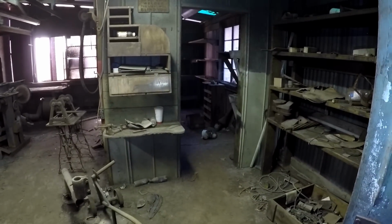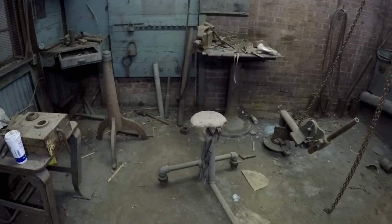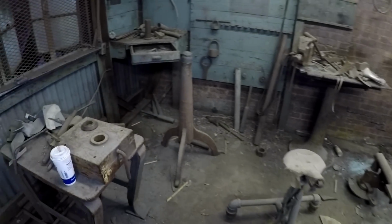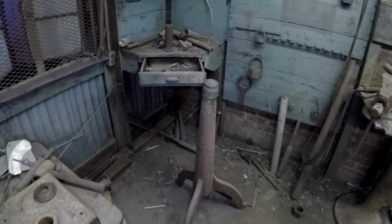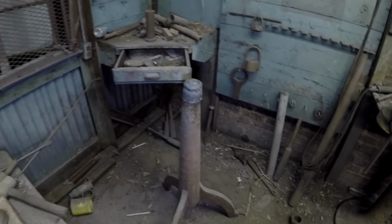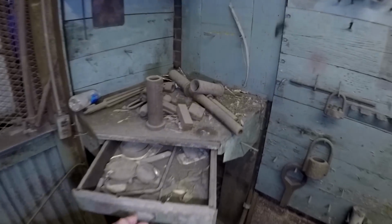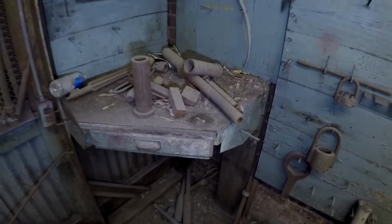We have one of our residents in here hanging out. So this must have been a chair that they built up to use when they were doing the prop work, I'm assuming. So this was the prop anvil. This guy right there. I love the corner cabinet right there. Look at that. That's just cool.